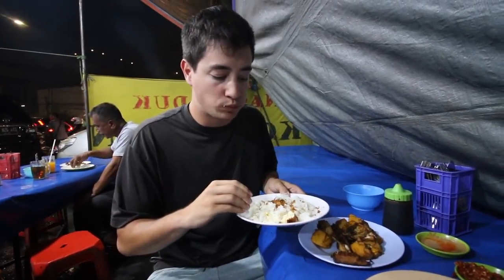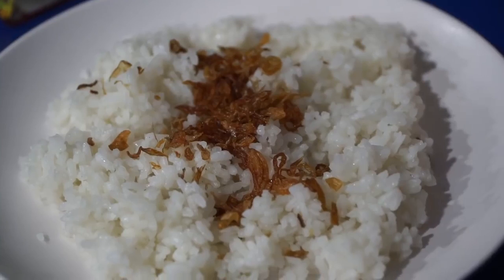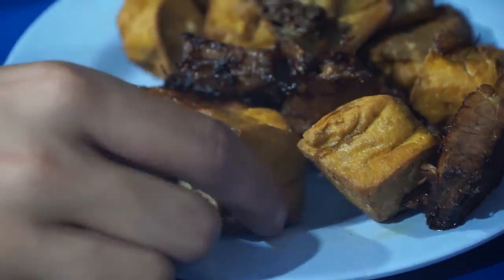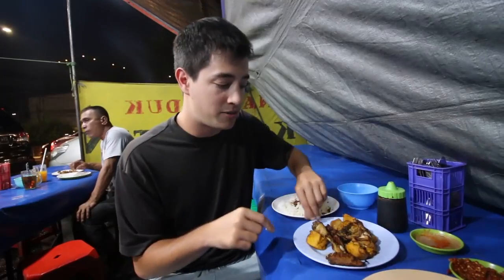Oh man. You can instantly taste the coconut milk. That is a really rich flavored rice. The tofu is a little bit salty and it's very creamy the whole way through. It's actually not as firm as I expected. That's pretty good. Let's try another piece here.